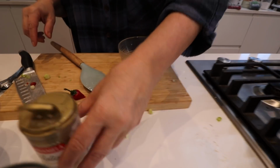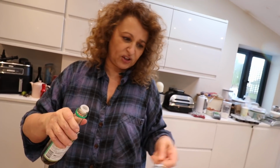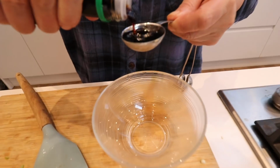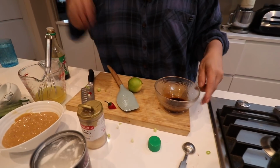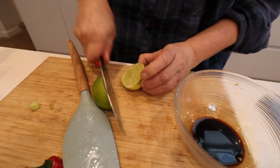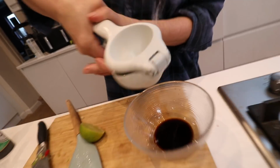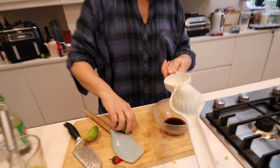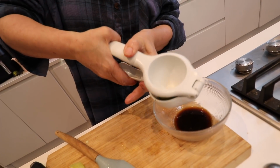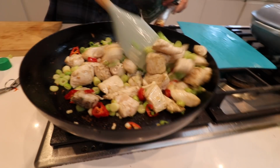And then I am going to add now a tablespoon of soy sauce. I'm just doing this here, but you can do it straight into the pan. A tablespoon of soy sauce. I'm going to put a fresh lime. If you don't like lime, don't put it in. These things are brilliant. This is a Pampered Chef one, but they do all sorts on Amazon. They're just so quick. Look at that. Because limes are so difficult. Okay, next thing I'm going to do, our chicken is nearly there.